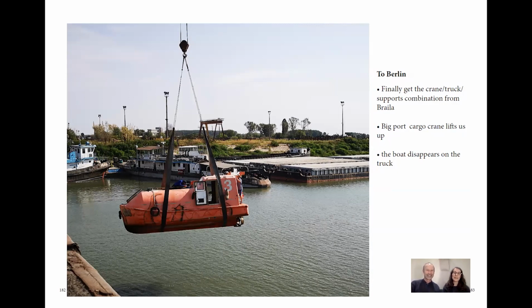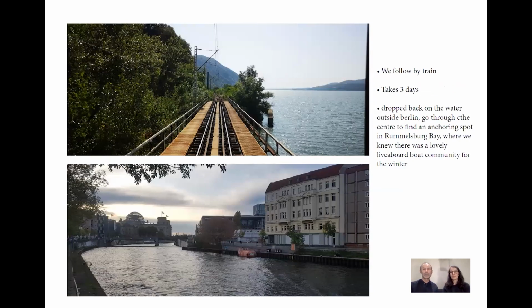By this point, we had to come back to Berlin because Hamish had a hernia and he had to have an operation. So we really had to take the boat out of Romania, whatever the cost. That's why we were so worried about getting the crane and everything working, so the boat wouldn't be in Romania another year. We followed the boat by train. It took us 3 days by train. The boat was dropped back into the water. We had our fingers crossed that the boat would arrive on a truck.